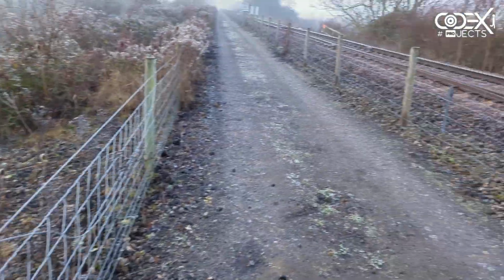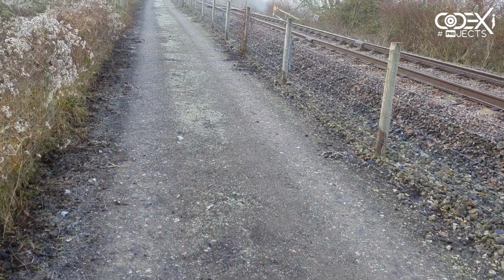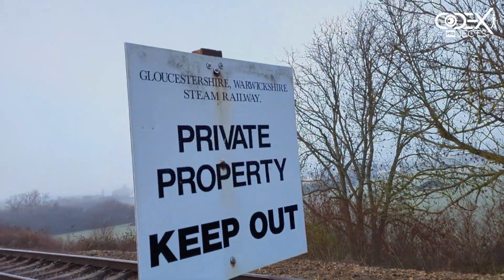Well, what am I looking at down there? Oh, I don't know, but my hands are cold, lad. Oh. Private property, keep out, Gloucestershire Warwickshire Steam Railway.